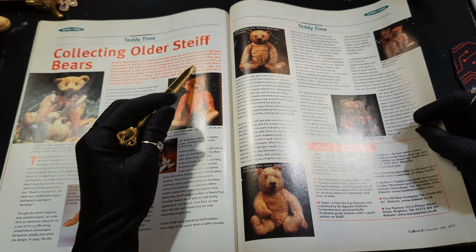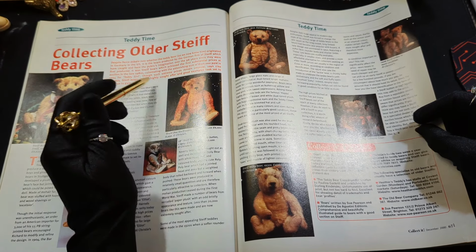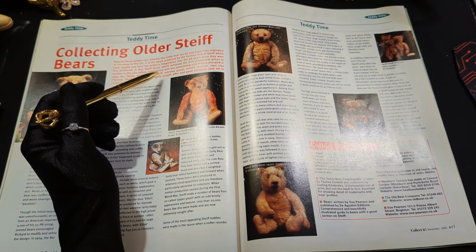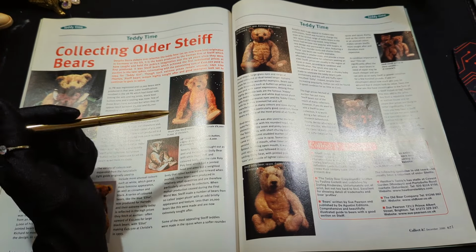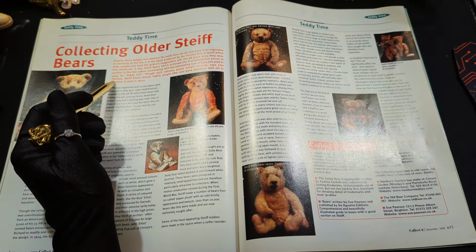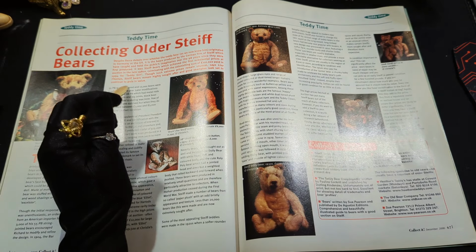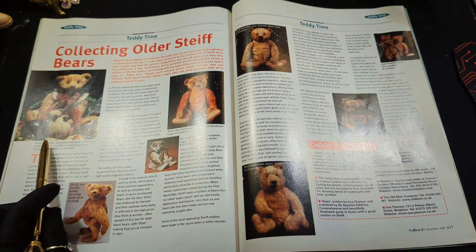Culminating with the astonishing sum of $110,000 paid in 1994 for a teddy bear. Such extreme prices remain unusual, says Lisa Thomas. Steiff bears remain highly sought after, and good examples look set to continue to gain in value.